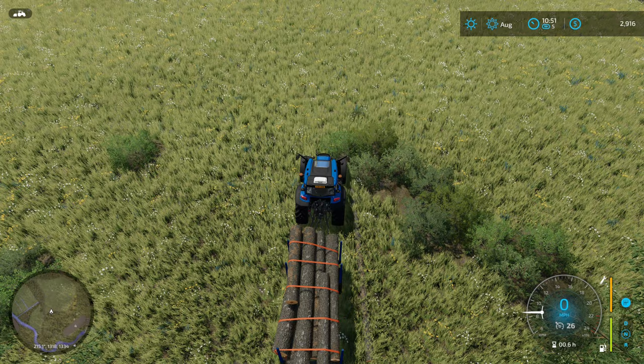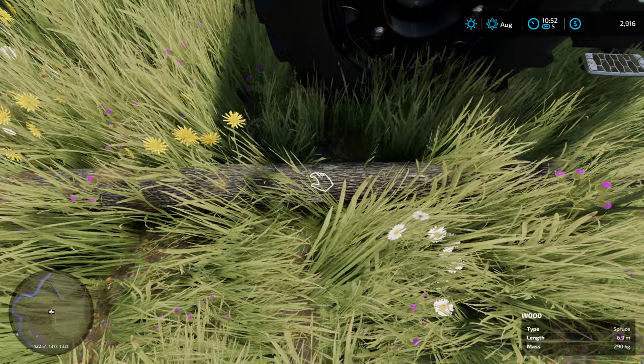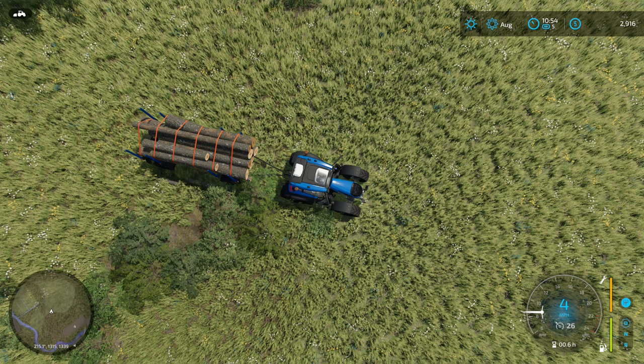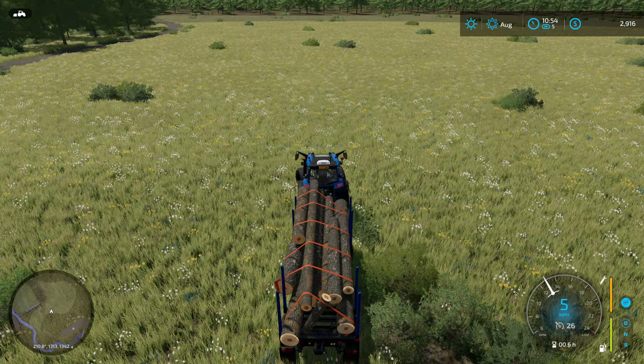And that one's too long as well. Yeah, if you're just a little bit too long, it's not going to pick it up. So I guess we'll go ahead and cut that in half about there, and it should pick up both of those pieces. Did it? I wasn't close enough to this one. All right, we have another load. I'll meet you guys at the sawmill.